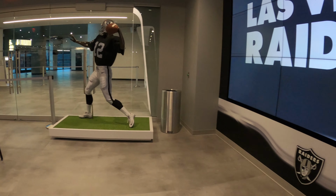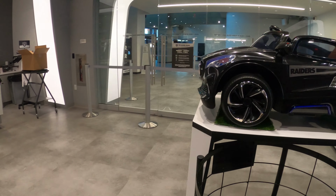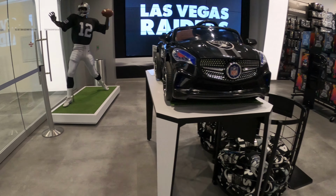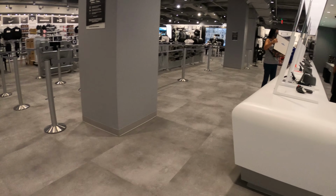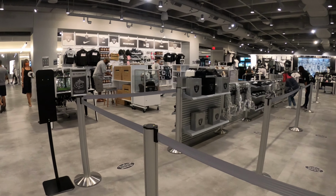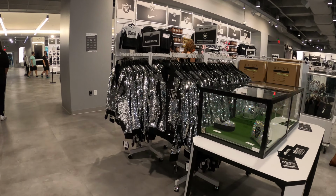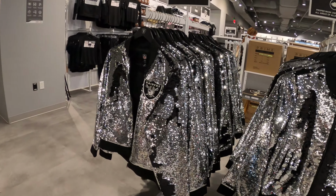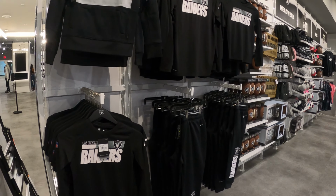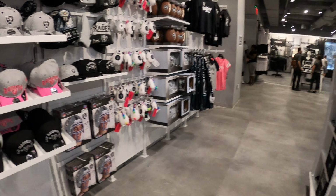This thing. It looks like a Porsche, but I don't think it is. Let me see. It's a Mercedes, I think. From this other side, they got more registers, so it's registers on both sides. This is a little bling bling jacket, I guess. That jacket is $300. Those are pretty cool hoodies and shirts. Pretty nice hat.